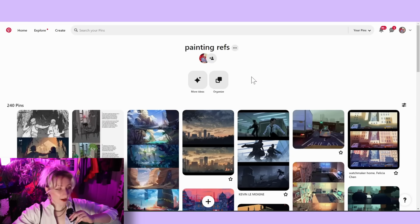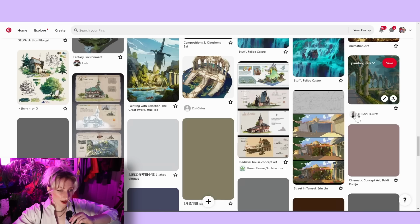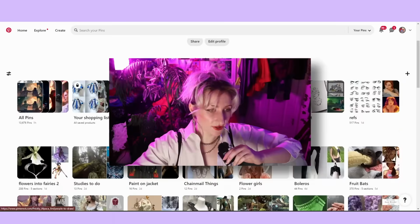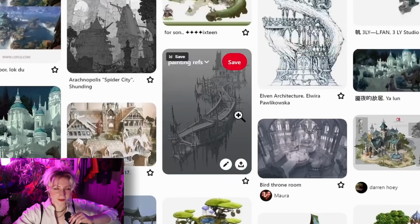I have gathered a frankly ridiculous amount of painting reference. I have breakdowns. These are incredibly tasty. I can't wait to have my meal. I can't wait to enjoy my meal concept. I will have this board linked below, so if you would also like to have a nice little meal at this restaurant, you can do so as well.